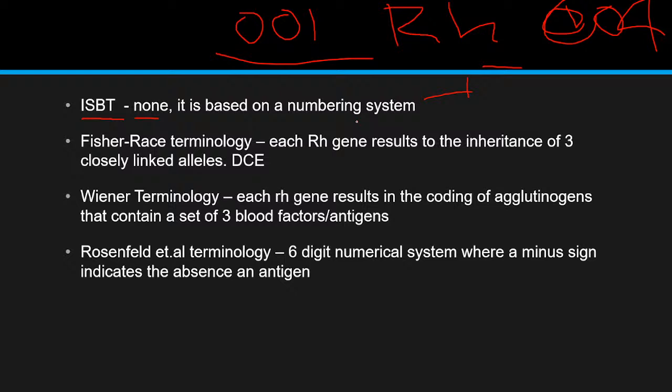All right, now the Fisher-Race terminology is based on the RH gene. RH genes result in the inheritance of closely linked alleles. This is what I mentioned earlier, the DCE ones. So DCE. That's basically the nomenclature type, the DCE system.